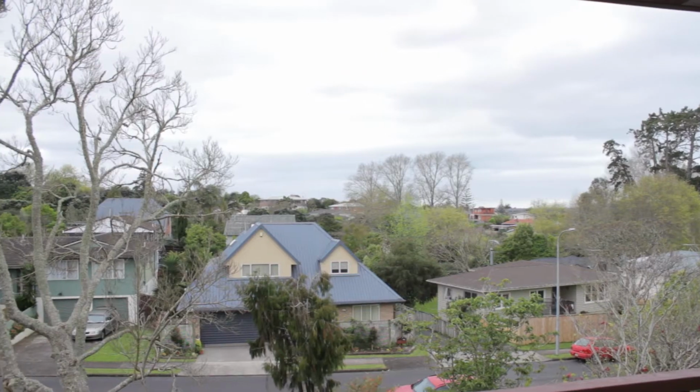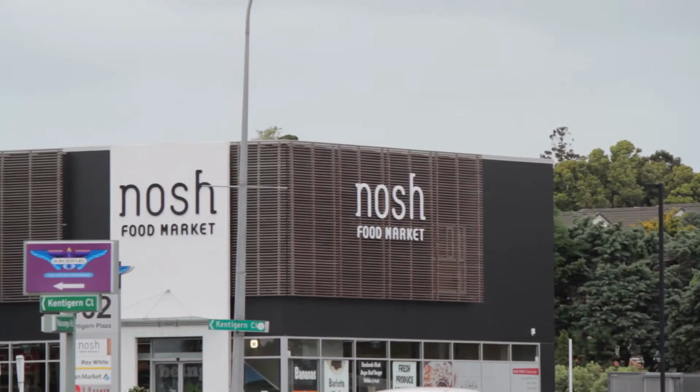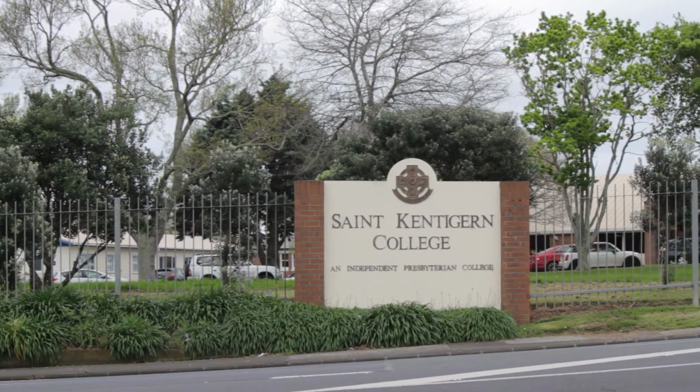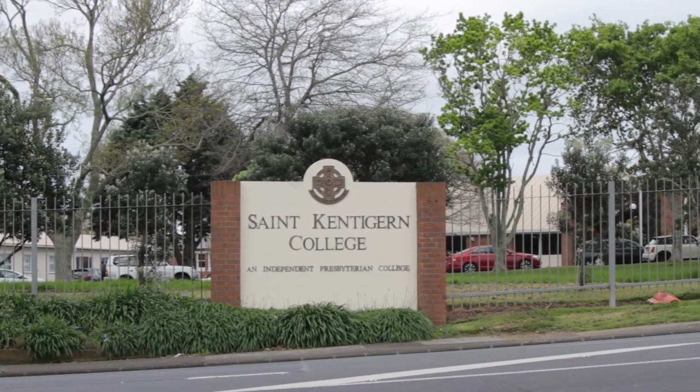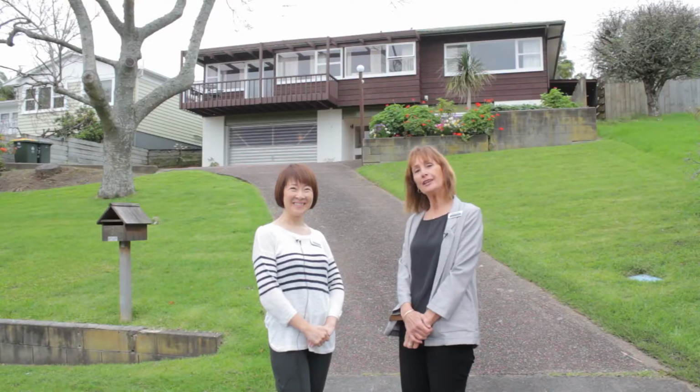这个房子是60年代的一个房子，是在五个房间，在湖尾经街上，而且在八百，有一个842平方米的地。 Set in a cul-de-sac, you're literally 1 minute's drive to Pakuranga Plaza, Nosh Food Market and St. Ketchikan's College. You've got all 3 levels of schooling, walking distance. Lovely, family-friendly neighbourhood. Come on in and check it out.